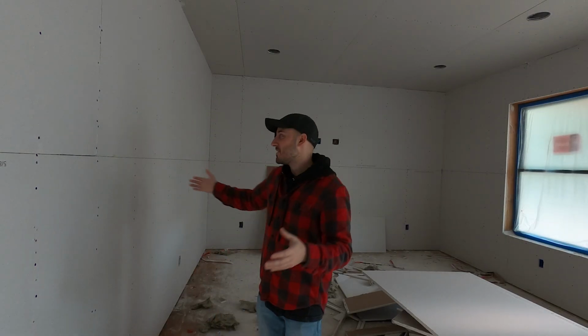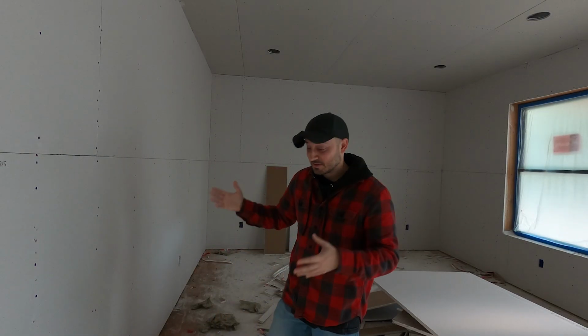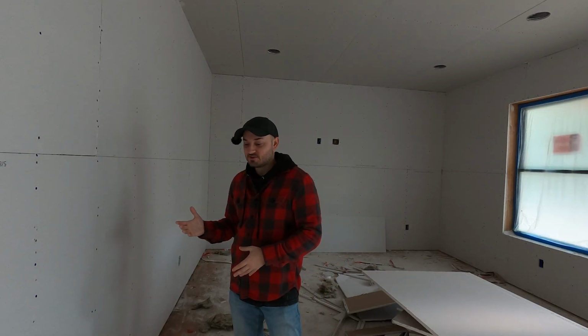Same with the guest bathroom. There's not really that many interior walls in this house. It's a very small house. So just bumping up the budget a little bit there and adding in the extra interior insulation and soundproofing, definitely, if you have the budget for it, I recommend it. Otherwise, you're going to have that paper thin wall feel.